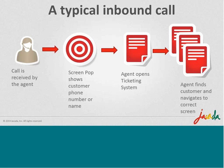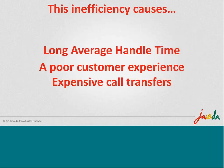So it might be within one system or multiple systems, but you'll find there is this kind of initial triage that has to happen as that call comes in before the agent can really start talking to the customer in any kind of meaningful, productive way. And obviously, this inefficiency is causing long average handle times. And for those of you on the call who are in the customer care division, we all know how we sort of live and die by these precious seconds of average handle time. And that is a lot of inefficiency right there at the start of the call.